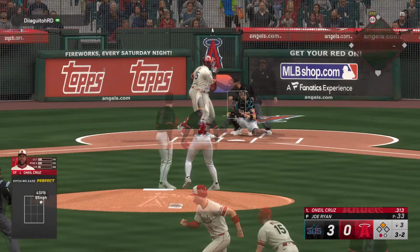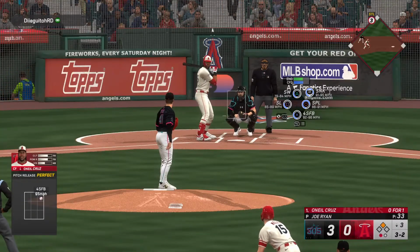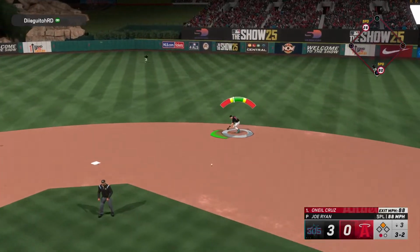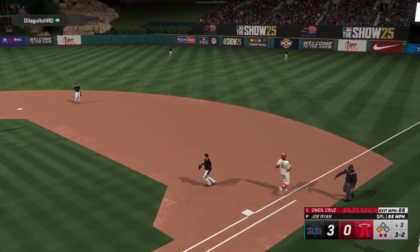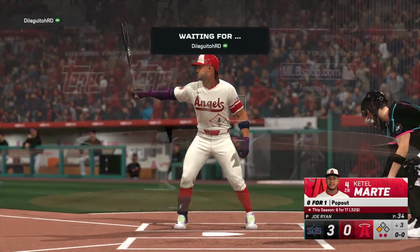There's a strike. And boy, that was the pitch. 3-1. You want to be really aggressive on the fastball. To the right side, Geloff. That's out number 2. Ketel Marte up to the plate.